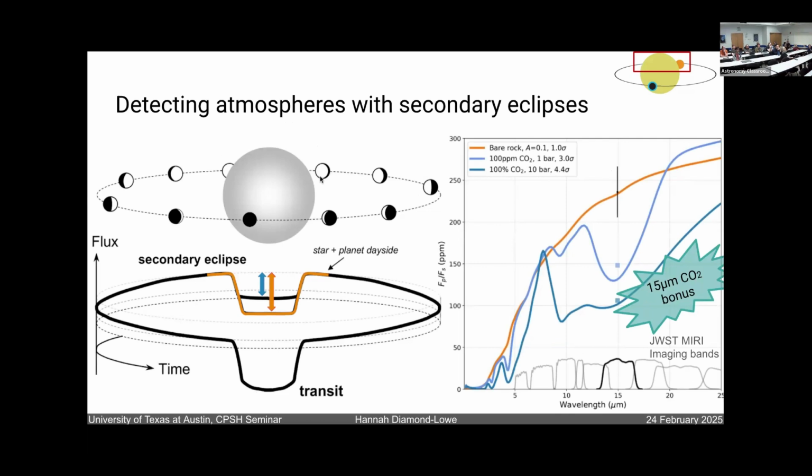And we're seeing the day side facing us, and then it goes behind the star, and we get this depth. And so this depth from before and after the eclipse to during the eclipse is telling you how much light from the star plus planet system was coming just from the planet. Going out to the infrared is really helpful for this because thermal emission can be a lot stronger than reflected light.